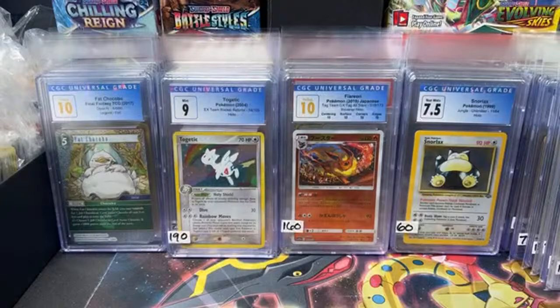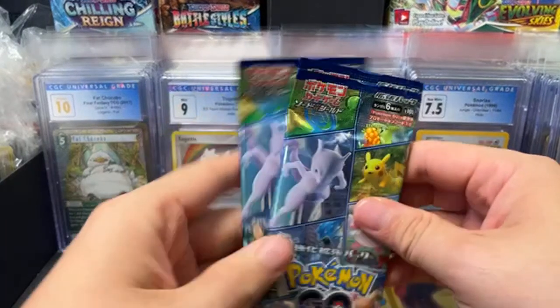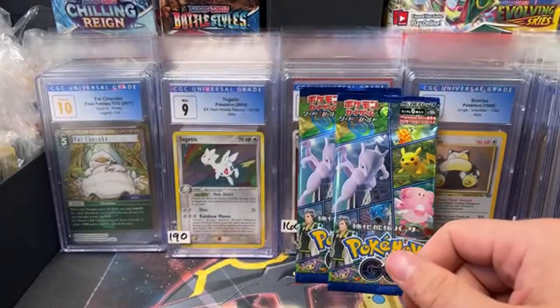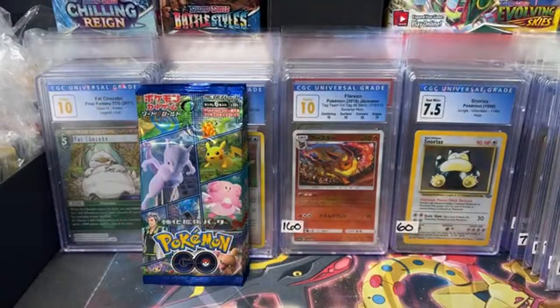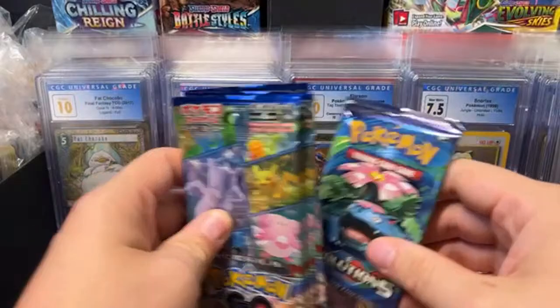Francisco Cruz, 5 Pokemon Go Japanese. 5 Pokemon Go Japanese. You got it, man. 1, 2, 3, 4, 5. And an XY Evolutions. Mister, look at the cost of the order. Oh, it's $69. Very good.